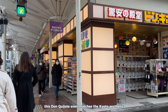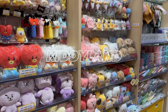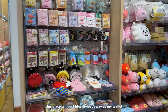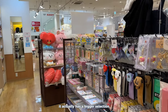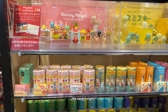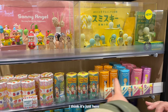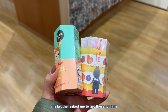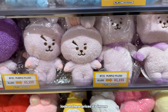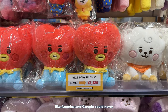This Don Quixote even matches the Kyoto aesthetic. That's so funny. This place will just literally eat away at my wallet. It actually has a bigger selection, I think, than the Kiddyland I went to in Harajuku the other day. My brother asked me to get these for him, so we'll see what's inside. Look at these prices, it's insane. Like, America and Canada could never.